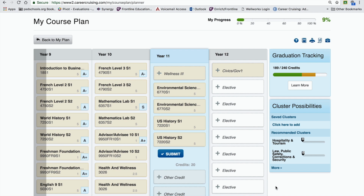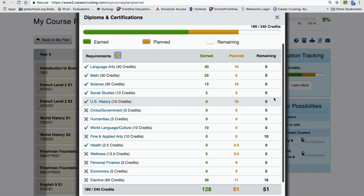So you might be asking, how do I even know what to add and where do I add it? You can refer over here to this graduation tracking box. If you click on Learn More, what this box should reflect is all of the other credit requirements that you've completed that you've looked at on your transcript as well as in your course history on Student View. What should be in green is all the classes that you have actually earned credit for and gotten a grade. Here in the middle column are the classes that you are currently in or have already added onto your planner for your future years of high school. Everything else that you haven't planned for is in black over here in this remaining column. So if I was planning for the next 2 years of my high school, I want to make sure that I'm adding civics or government, I'm adding a humanities class, and I'm also getting my fine and applied arts classes, etc.